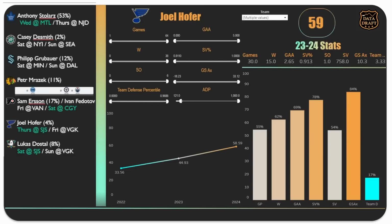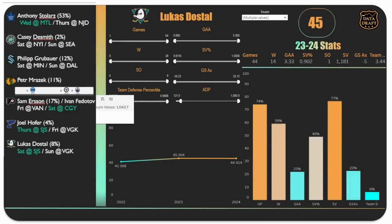And then last but not least, we have Dostal, who is probably the number 1 right now with Gibson on the shelf. But with that said, they do have the back-to-back, and those are their only 2 games this week. Saturday at San Jose and then Sunday at Vegas. So if he starts that San Jose game, that would be the spot to start him. And you can see, really good save volume because Anaheim usually gives up 35 plus shots against per game. Decent number in terms of games.